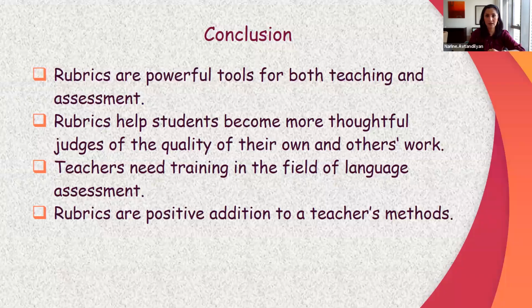I think I have little time left. So in concluding this study, I just wish to highlight 3 salient issues which have emerged. These issues carry implications for teaching and learning. Firstly, it is apparent that the rubrics are powerful tools for both teaching and assessment, which can improve student performance.